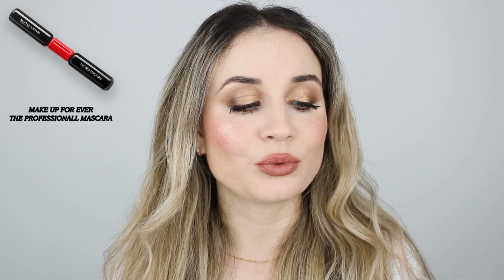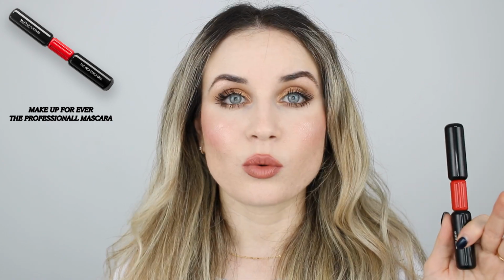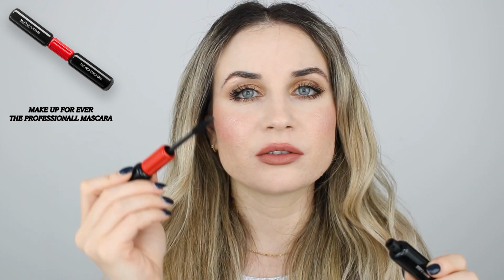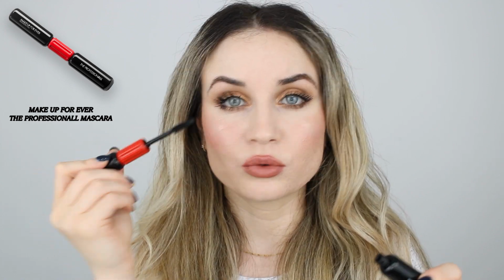So the step 2 is very good for volume. I have long lashes, and when I search for a mascara I look for volume and also a mascara to curl my lashes. So I feel like this mascara curled my lashes, lifted them and volumized them. So I really like it. The step 2 is much more wet and will immediately coat your lashes. So for now I am very impressed.